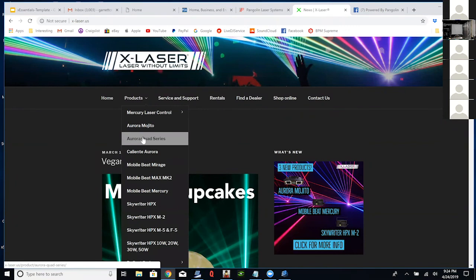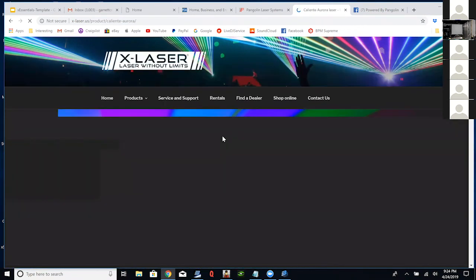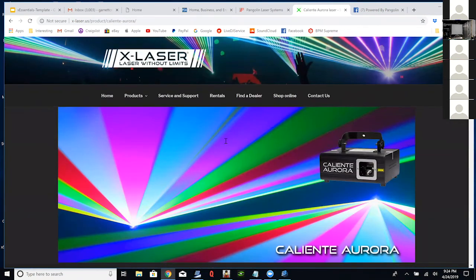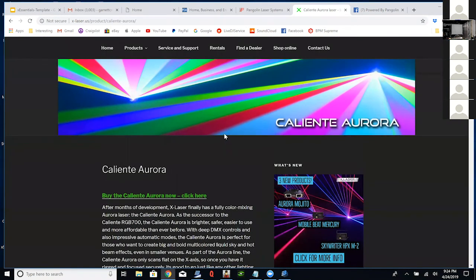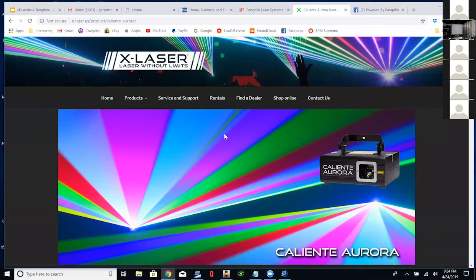They used to have very crappy lasers. Now they're really doing a good job of making lasers better. This is probably where I would go for budget laser systems. They are going to be varianced, so they are legal to use.